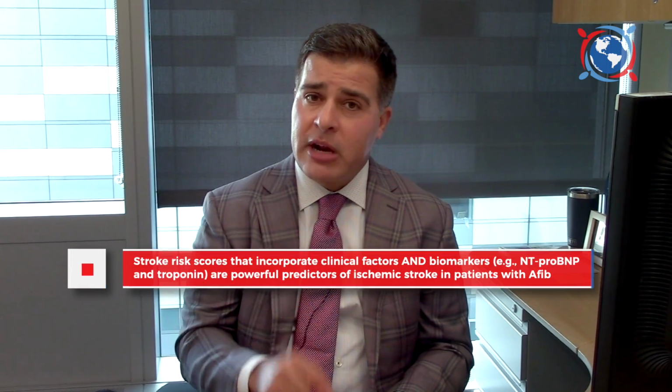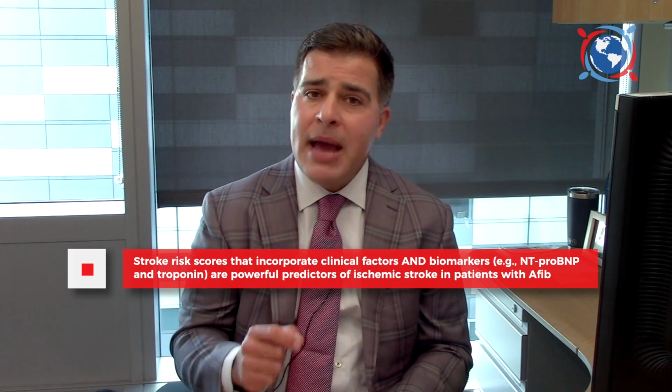But of course, if we have the ability to better predict the risk of stroke, why wouldn't we use simple tools? And I think it's been well established from primarily the clinical trials used to study the novel oral anticoagulants that stroke risk scores that incorporate not only clinical factors, but commonly used biomarkers such as NT-proBNP, which we use in heart failure, or troponin, which we use in coronary disease, are very powerful predictors of ischemic stroke in patients with atrial fibrillation.